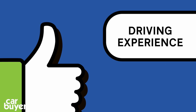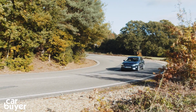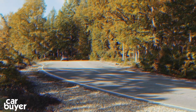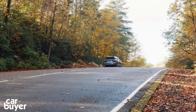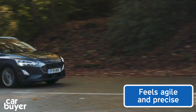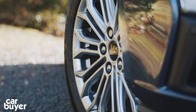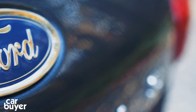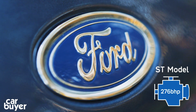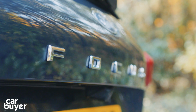Driving experience. The Ford badge on the steering wheel means you're in for a good time if you show the Focus estate a set of twisty country roads. Sitting low to the ground, you don't get the body roll you get in an SUV, and the Focus feels agile and precise. The Focus estate has plenty of sensible engines if fuel economy is a top priority, but it also comes as a potent ST model with up to 276 brake horsepower, so it'll launch from 0 to 62 miles per hour in under 6 seconds.